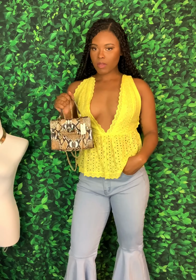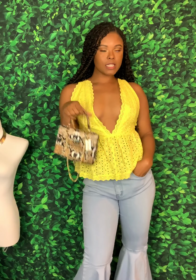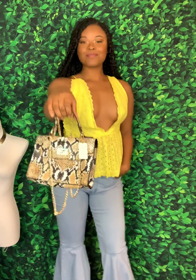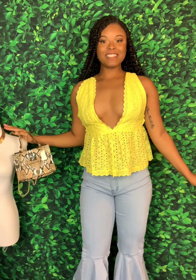And this is look one. Style it how you want. I didn't take the tags off, but I thought this purse would go great with this look. Honestly, this probably can go with anything, but check out the shoes. Hope I don't lose my balance.